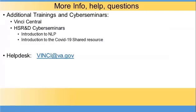There's the wiki, which will provide the actual definitions that are used for all of the phenotypes in the shared resource. And then again, there's the help desk at vinci@va.gov that will answer any questions you might have, or definitely take feedback if you notice anything that can be improved, either the NLP data or the shared resource here. So I'll stop there then and open it up to questions and see if I missed anything there.